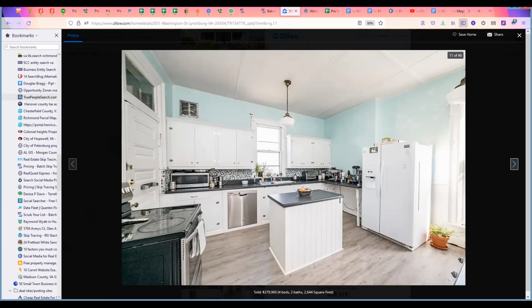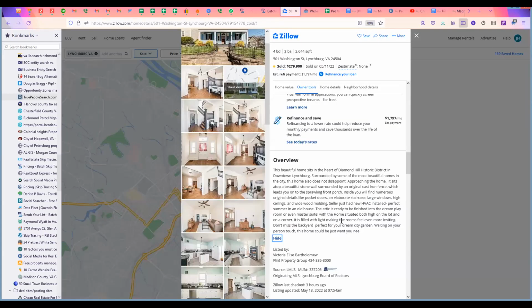So let's see. It says here type single family residence. So this is a single family. Now maybe it was a duplex before. Maybe Batch is still picking up on single family stuff.